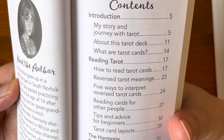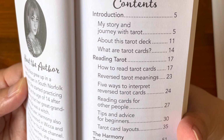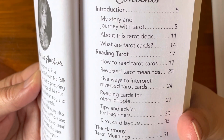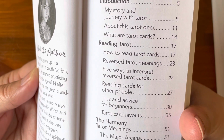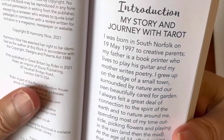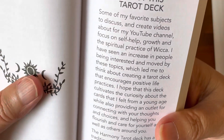Contents: Introduction, my story and journey with tarot, about this tarot deck, what are tarot cards, how to read tarot cards, reverse tarot meanings, 5 ways to interpret reverse tarot cards, reading cards for other people, tips and advice for beginners, tarot card layouts, the Harmony Tarot meanings, final thoughts. Introduction, my story and journey with tarot. So I'm going to skip through all that. About this deck.